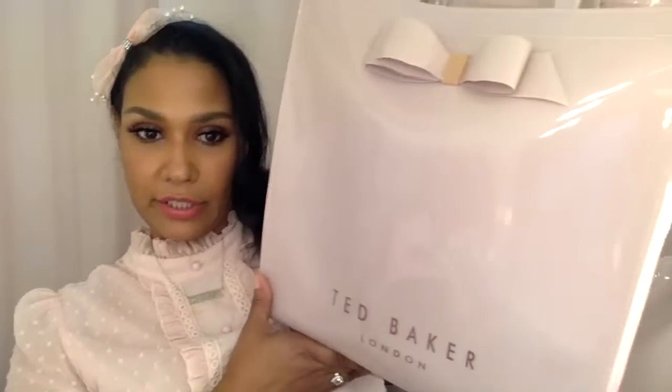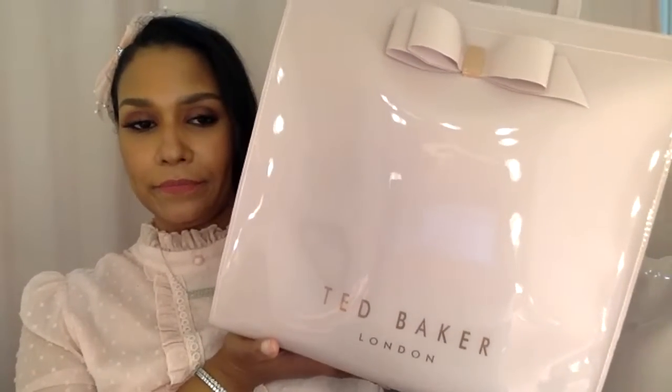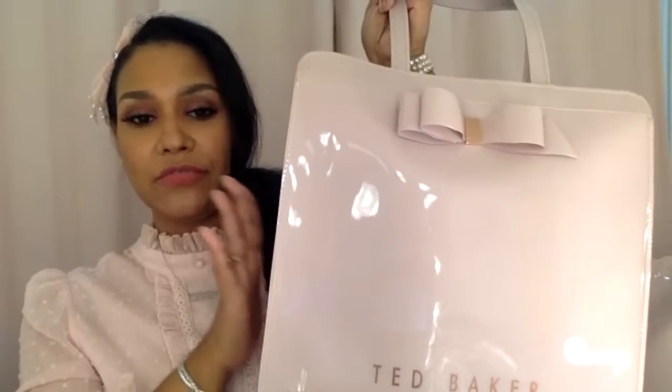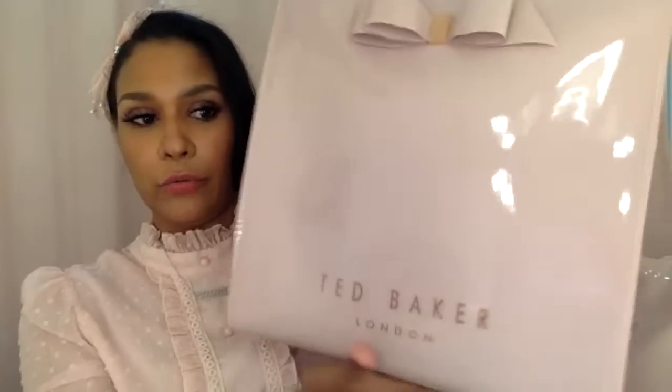So I mix bougie and cheap a lot. That's another one of the things that a lot of feminine women do that y'all probably don't realize. A lot of women mix cheap with expensive. So here is a really cute tote bag that I have by Ted Baker. One of the things is I don't hardly ever pay full price for stuff. I wait till stuff goes on sale. And so I bought this really cute tote bag on sale.